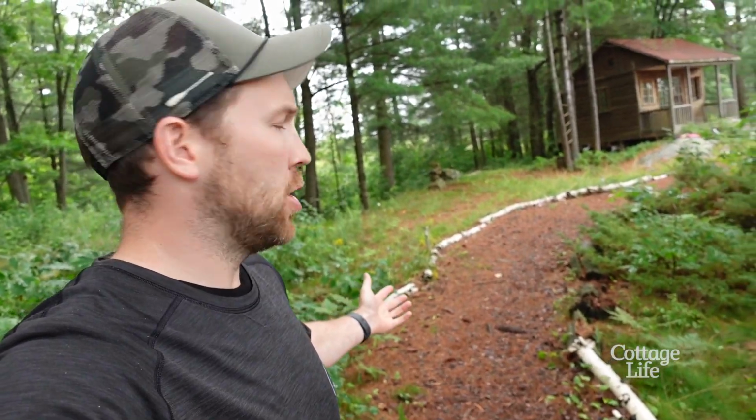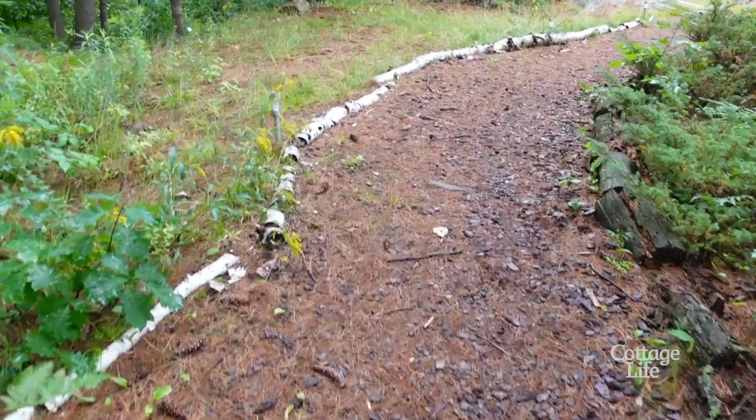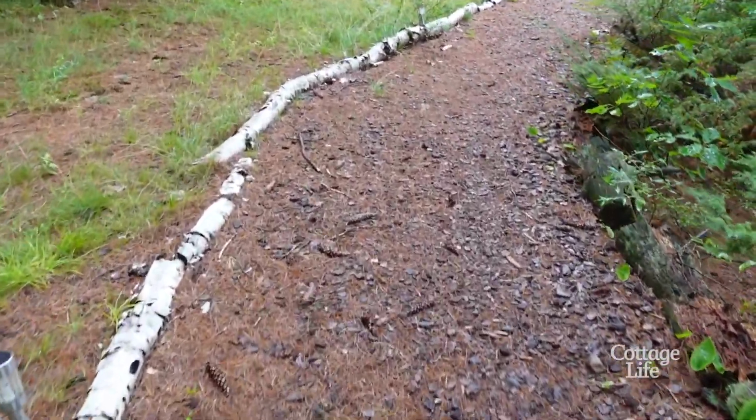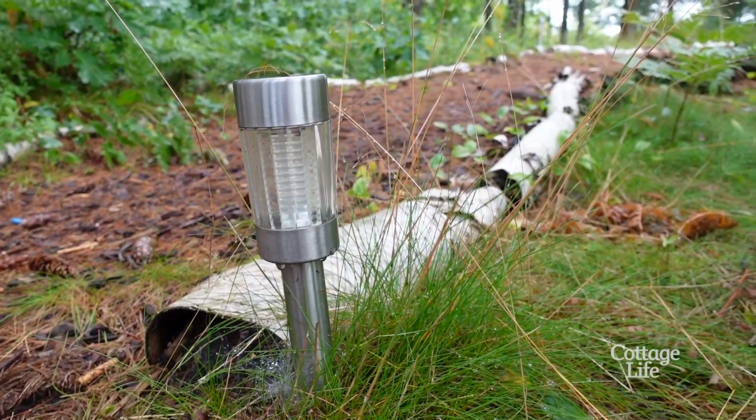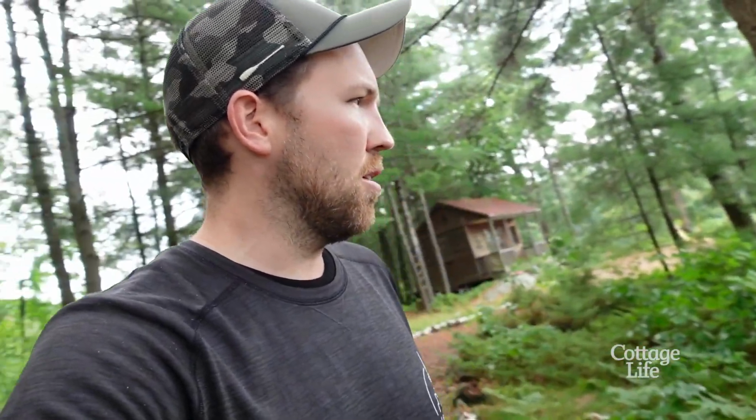pieces of white birch along your walkways to kind of illuminate the paths while you're walking. You can add some solar lights as well. But the birch is perfect. It'll last you a few years. It'll rot out. You can add new stuff when it does fall down.